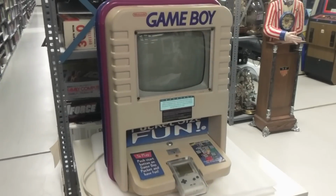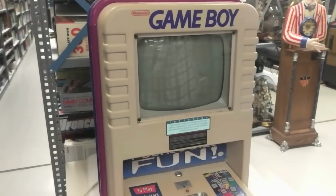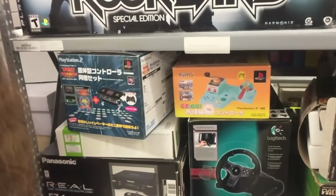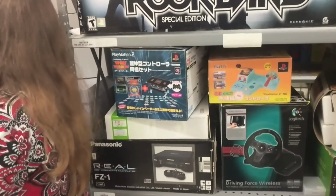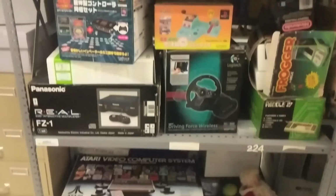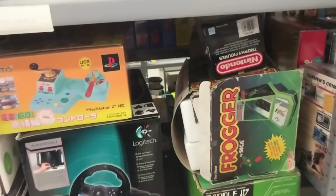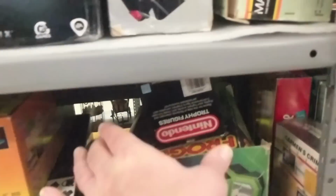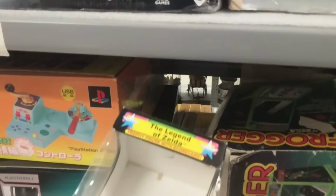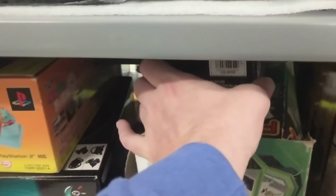You see Nintendo scoping out the Game Boy kiosk. No reason why not. You turn around, more peripherals, more machines. It wouldn't be complete without Rock Band, of course. And even just random things put on top of other boxes too. Let's see what this is. No, nothing in it. All right, I'll put it back.